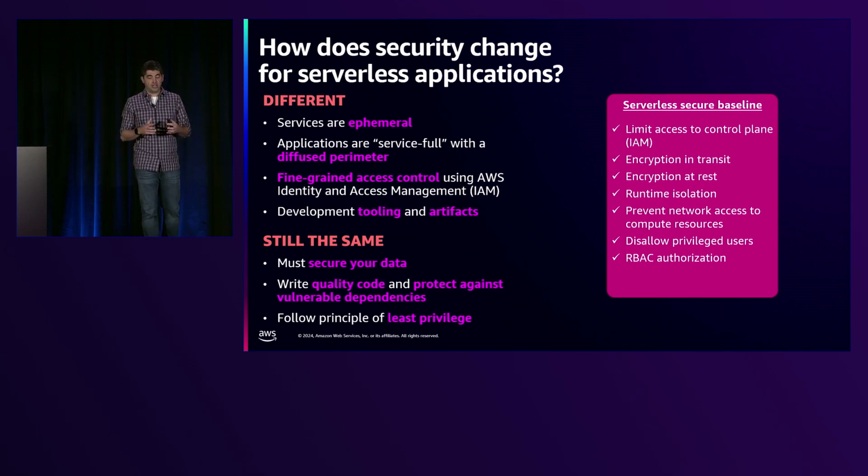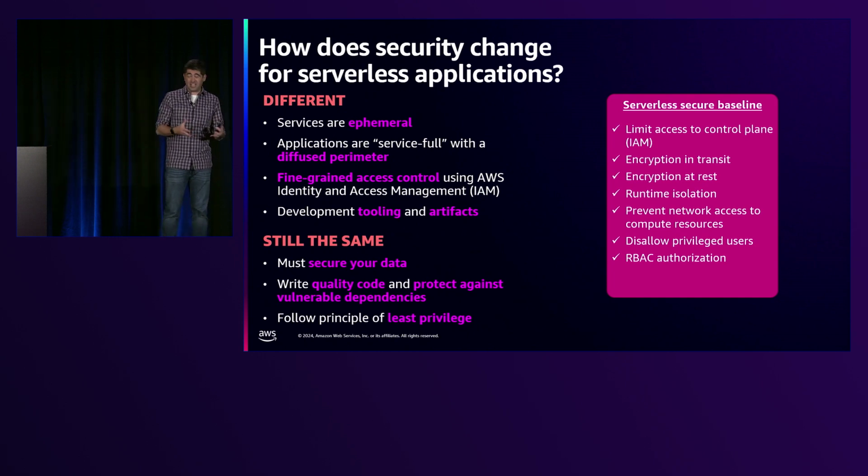So that secure baseline I keep talking about, there's a bunch of things that come with it, like the ability to use IAM to control access. Encryption in transit and at rest comes kind of standard or with a checkbox. You can get runtime isolation, prevent network access to various compute resources. There's no privileged users, et cetera. Right? So there's a bunch of stuff that comes for free.